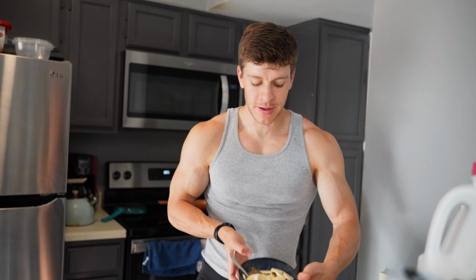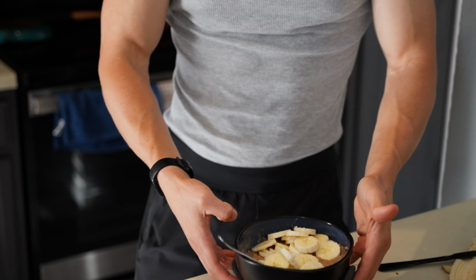Alrighty, and there's our final product. Our protein oats right there with our banana, peanut butter, by far my favorite meal. I also got some people telling me to use blueberries instead of bananas, make it like a peanut butter and jelly oats. But honestly, I love the combination of peanut butter and banana, which I know some people have been probably weirded out by. I honestly was before I actually tried it, but I love this combination so much.